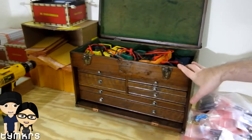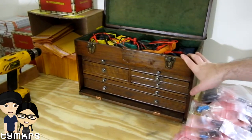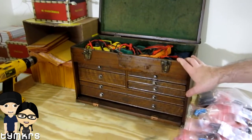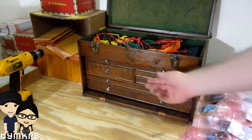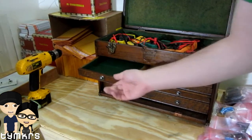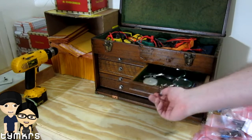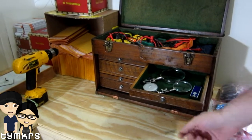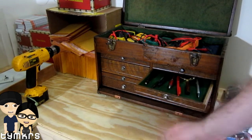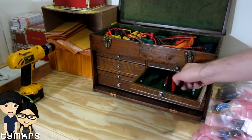This is Addie's Gerstner tool chest that I got her for a birthday or something. And it's got all the meters in there. This is where all the cutting stuff goes. This is where all the optical stuff goes, magnifying glasses and lights and things. There's all the pens and pencils. That doesn't go there.